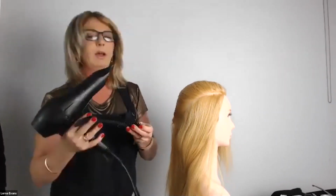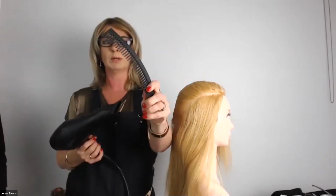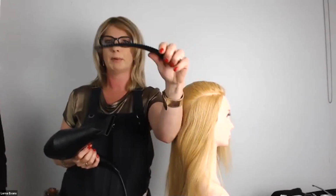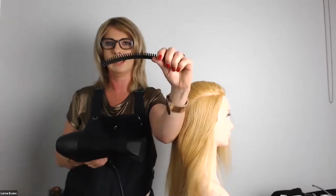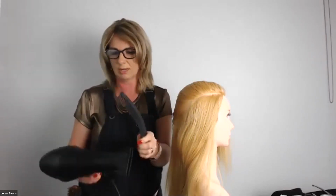Okay, so I'm going to take my curve comb, and where you hold this is really important. A lot of people, because it's a different shape, will take a little bit to get their head around it, but really hold on to this comb nice and steady, so that you create a really nice hold and strength.